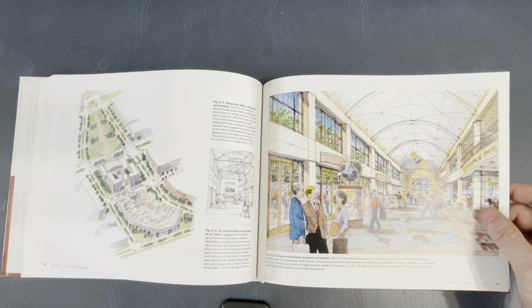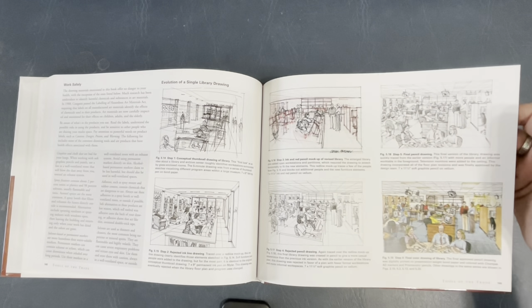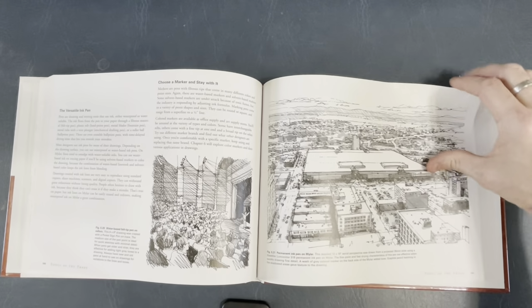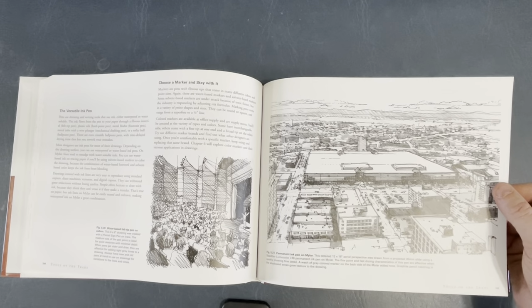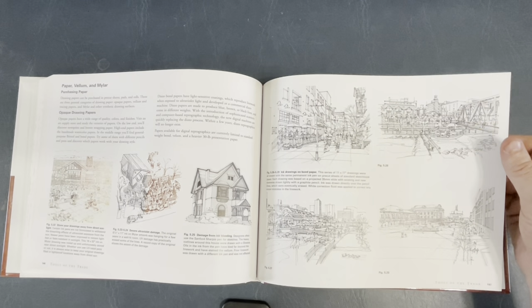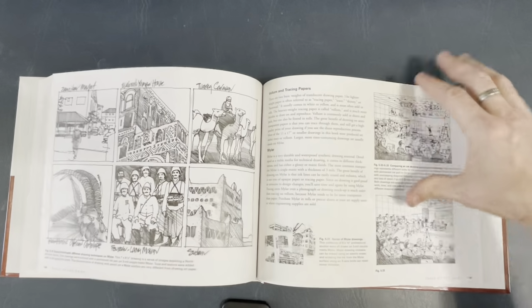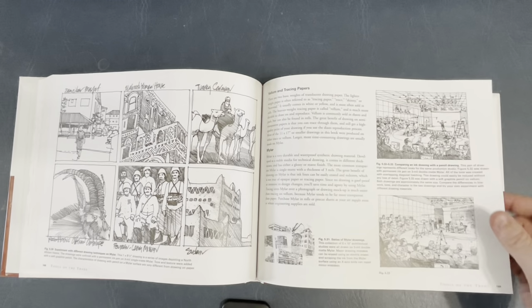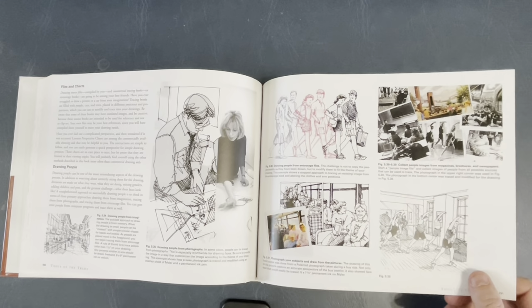Inking their pencil and marker. I guess it doesn't say exactly what type of markers they use. Choose a marker and stay with it. So they might describe the type of marker. You think they could have shown photographs. Paper, vellum and mylar for doing tracings and stuff. Vellum is a heavier tracing paper. It's what we used to do ink samples on before there were blue lines.